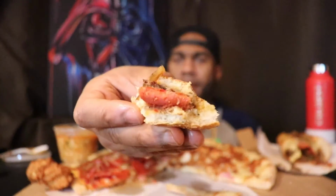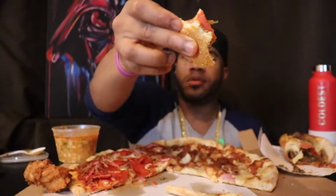And if you noticed, I wouldn't even think of putting ranch or condiments on any of this stuff. This is different. Don't ruin it. You don't need it with this stuff. When you go to the franchise joints, yeah. With this, get that pepperoni right there. You see it now. Oh my goodness. You don't need it.